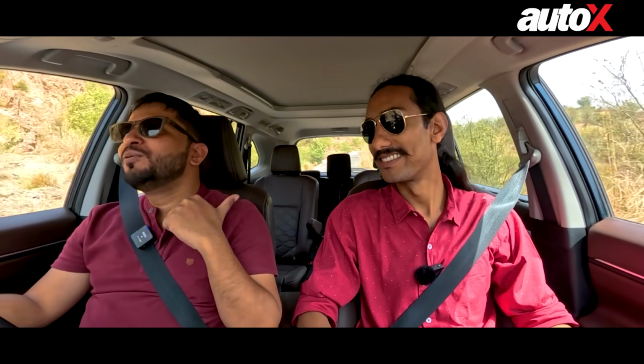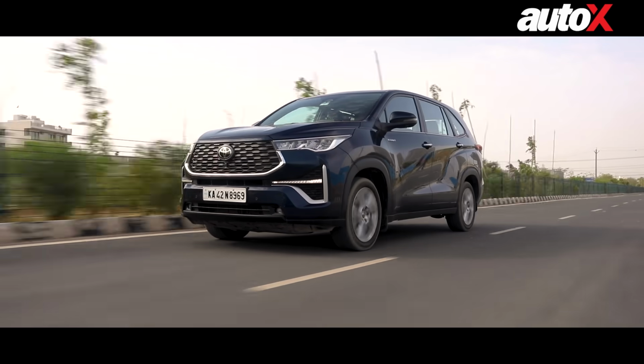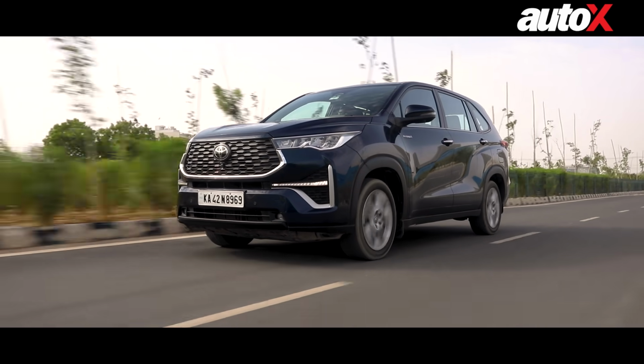And the other thing, can you notice the kind of rattles it's making? We'll come to the engine performance and everything else later. Now you're on a bad patch of road and it's just too rattly. It's not very strong. Like in the old Innova, it had that ladder frame chassis, so I guess the Maruti partnership is showing a little bit. No, this is a monocoque and it feels very flimsy, to be very frank.